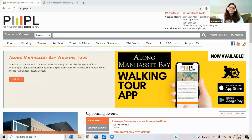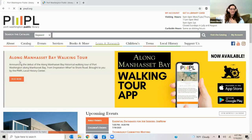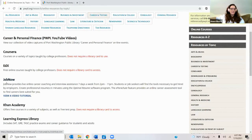So from the homepage, all you would do is go under Learn and Research. I found the easiest way to locate it is to go to Research Tools by topic. And then there is a topic called Career and Testing. So if you click on Career and Testing, you'll see here the fourth one down is JobNow. And this is what I am going to be talking about tonight.